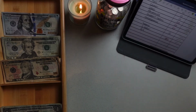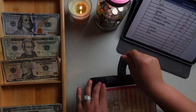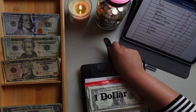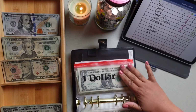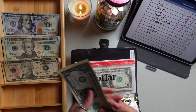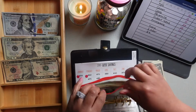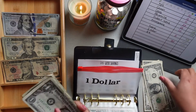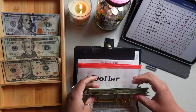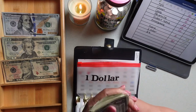All right, so now on to my $1 challenge and the ones that I have from my envelopes that I carry in my wallet that goes to my $1 challenge. So we have 1, 2, and 3. I do not count what's already in the envelope. I just stuff and I'll be surprised at the end of the year. I didn't have any 5, so I'm gonna have to do better this week.